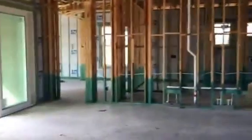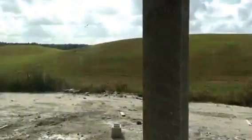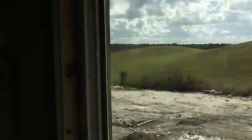Big boy house, beautiful layout. I'm in the kitchen right now. In the kitchen, island right there, arch ceiling, big tall ceilings. Again, a beautiful golf view. Bathrooms, bedrooms. This one's kind of hard to tell what it is until they get the drywall up. But it's gonna be really nice.